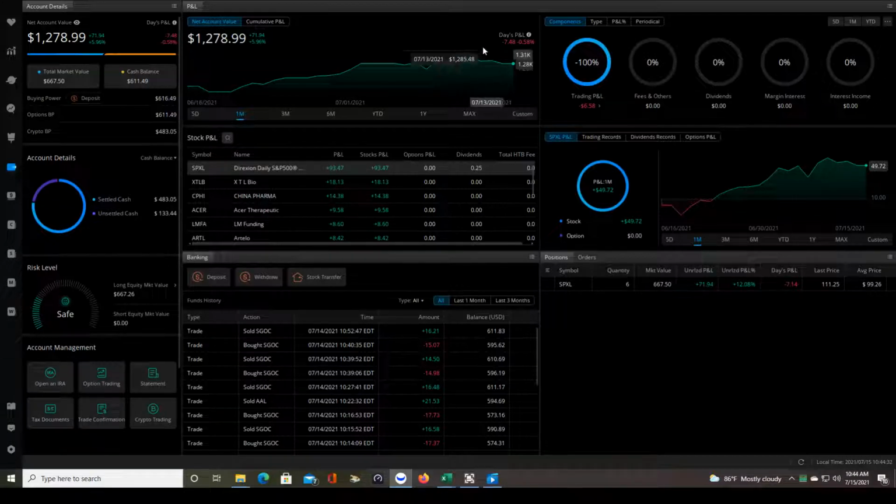I also want to point out that you see the daily P&L has a lot of red there. That's because of the SPXL swing trade, not so much the day trades. You can see here today I'm down $7.20, but still up a lot overall on the trade. We're still very green on the trade. There's no way we can lose that trade at this point.